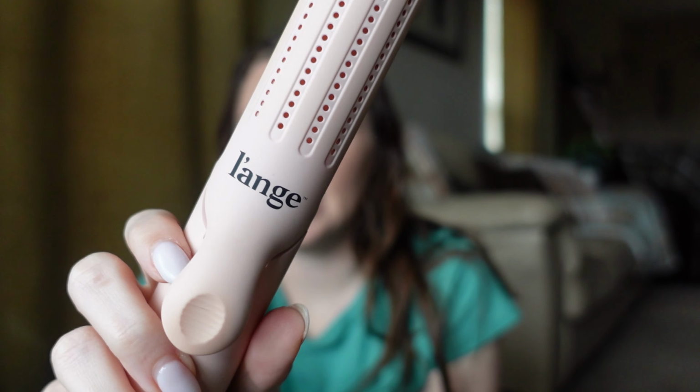But what I'm going to do today so that we can really see how this thing works, how well it works, is I'm going to do half of my head with my regular flat iron. This is a Lange flat iron. I think these are supposed to be high end. From what I've seen, they're pretty expensive, like 60 bucks and up.